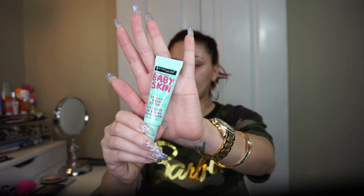We're also going to moisturize our lips with this Winky Lux Rose Petal Moisturizing Lip Balm. I've really been liking that. And then we're going to prep the skin, and we're using this Maybelline Baby Skin primer. I've been really liking it. It helps keep all my makeup in place.